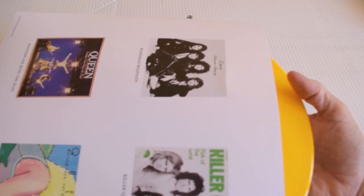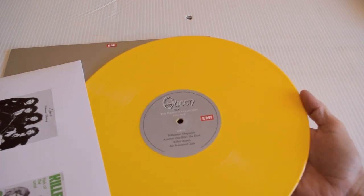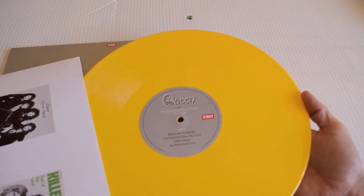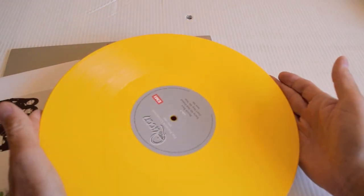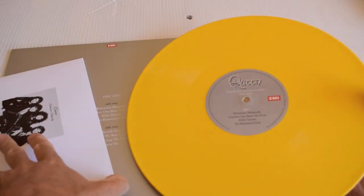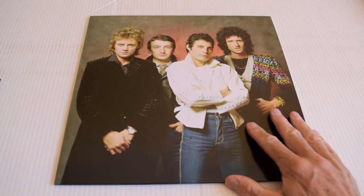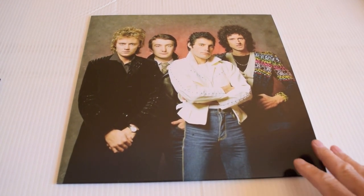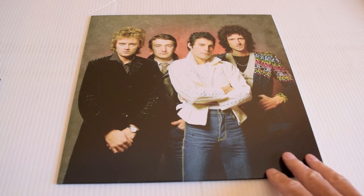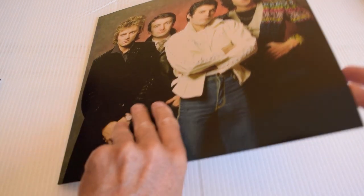So here we go. Oh, look. Is that Ferrari yellow? I don't know, but it's beautiful. Flip it. Yeah, same on both sides. Very, very nice. Very, very nice indeed. But, you know, I will say, collector's item. I think that's from Save Me, wasn't it? Freddie didn't have completely short hair, and he still doesn't have a mustache.